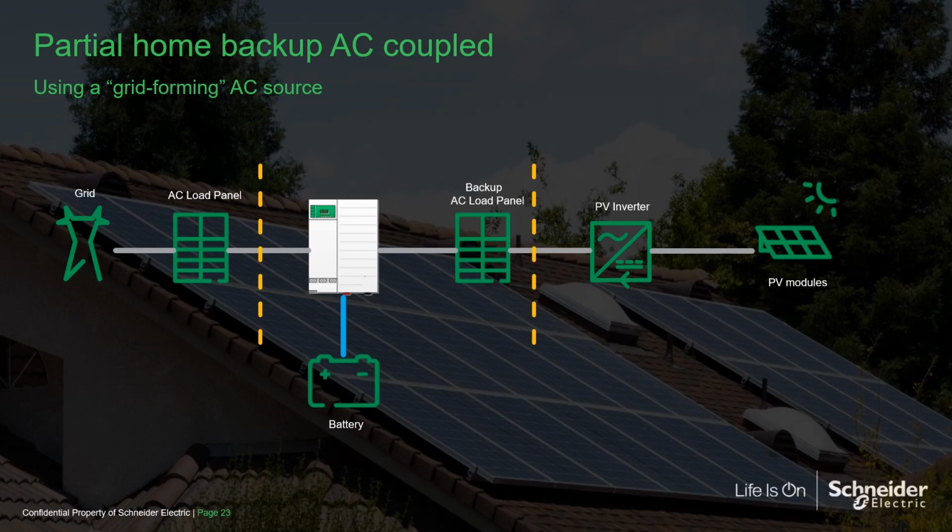Now let's have a look at some possible configurations. Retrofitting existing PV systems is as simple as breaking the circuit between the PV inverter and the main service panel. Insert an XW Pro with a battery and a sub-panel for the backup loads. We have an AC coupling solutions guide on our website, sesolar.com, that provides guidance on AC coupling. The 2 rules of thumb are XW Pro watts and PV watts should be similar, and the battery must be sized at a minimum to accept the total PV.